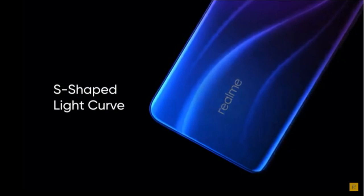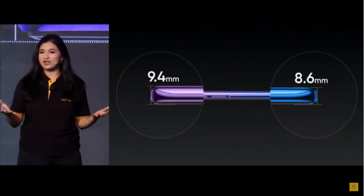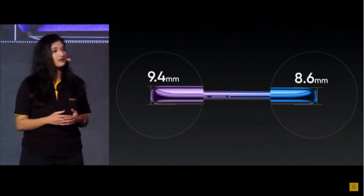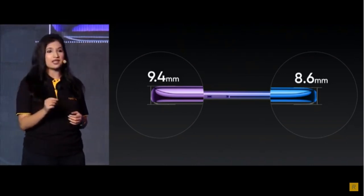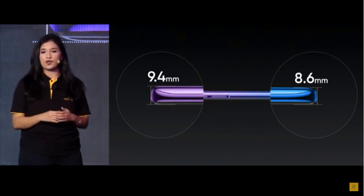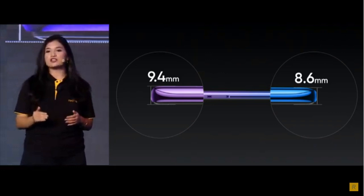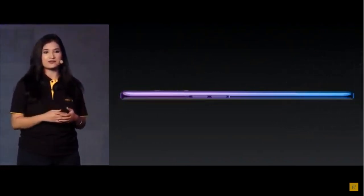Well, with the full screen and the pop-up mechanism, a common assumption is that the device tends to get a bit heavy and bulky. But the body of Realme X is nearly 9.4 mm thin at the top that goes thinner as we move down. All these efforts have been made just to give you guys the best hand feel and the best experience.